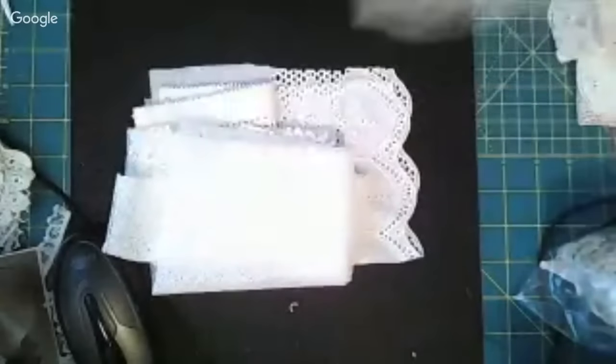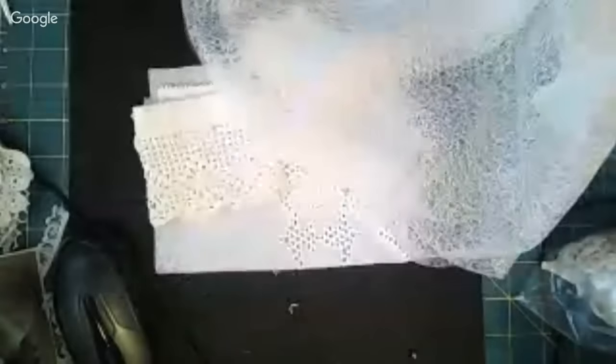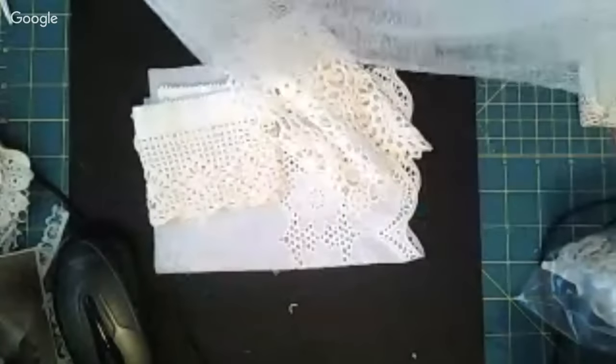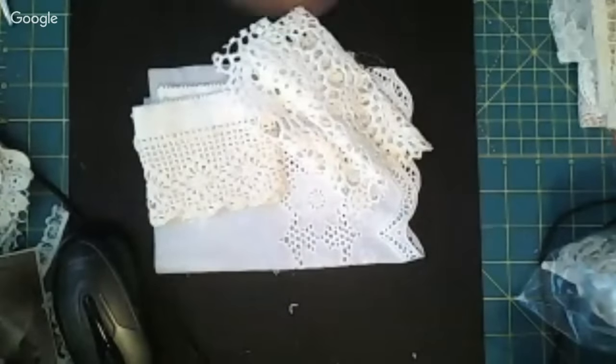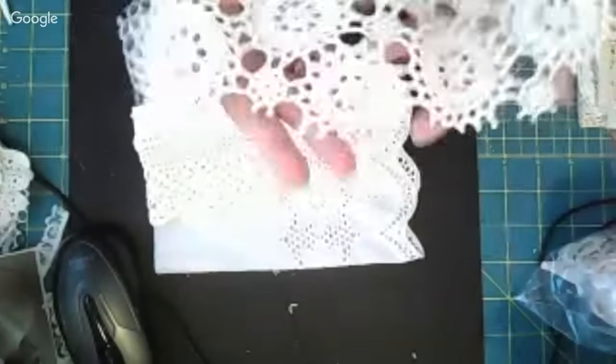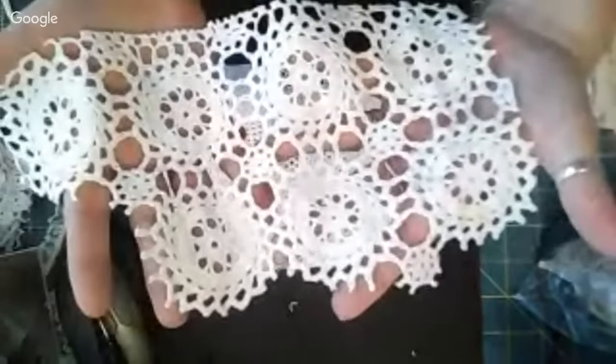I don't really want to fold that much if I can help it. Again, here's the super soft tulle, big piece. Don't forget, it's got to have all the laces to go with it. Each one's got seven of those. If not this one, it'll be another one.